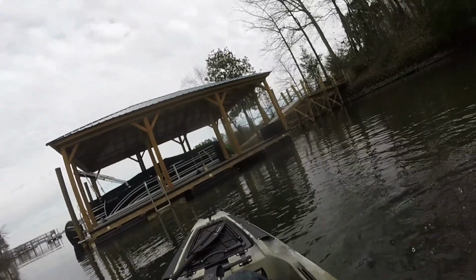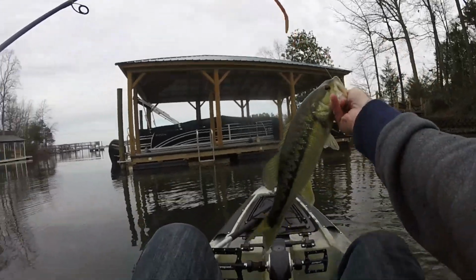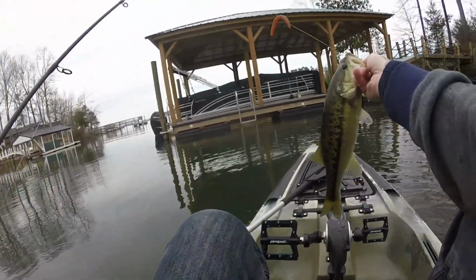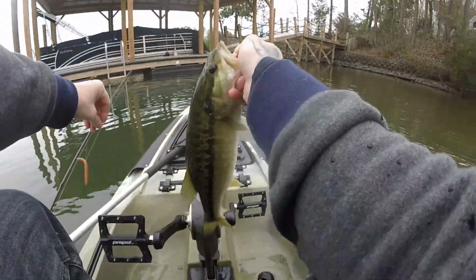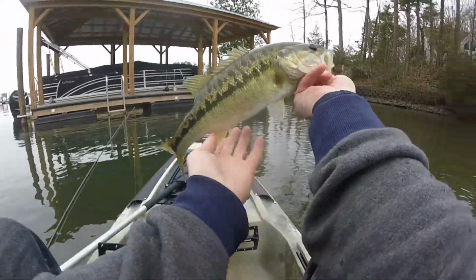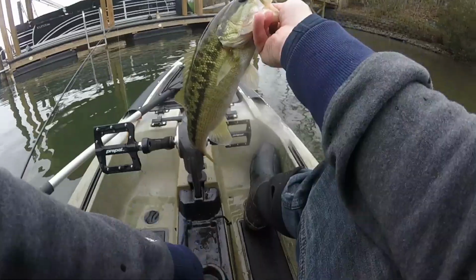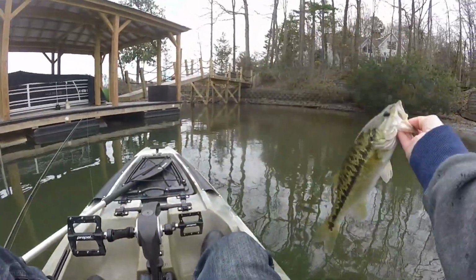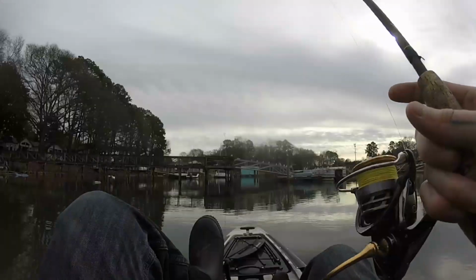That's why he got me wrapped on the post, because I didn't set the hook. He's not even that big. He was jumping, I was thinking he was going to be a nice largemouth. He's really not big at all. I feel like they're 3 pounders every time. It's a long fish though. Can't catch a real fish down here. Just dinks.